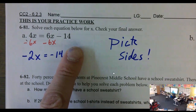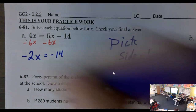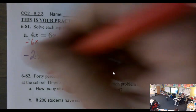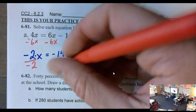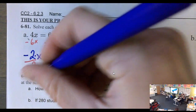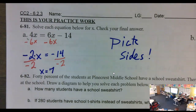that messes things up. So now that I have negative 2 times x, I can put the dot here if we want, equal to negative 14. How do I get rid of that negative 2? Divide by negative 2 because it creates a giant 1. And x will end up being positive 7.